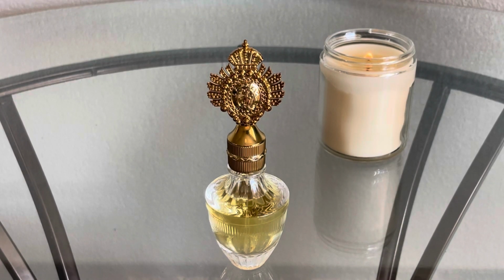On the dry down, I feel like the grape starts to stick out a little bit more, but it's more of a medicinal grape. Think of something like Robitussin, but then again, it has those citrusy notes that are competing for attention. So to me, this is just a little bit too bold, a little bit too clashy, and not well blended in my opinion. I'm also disappointed that I don't get too much of that vanilla or sandalwood because I feel like this needs the creaminess. It's just really lacking in my opinion. It's just way too floral for me.